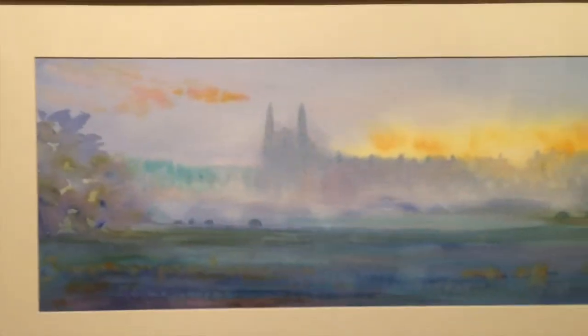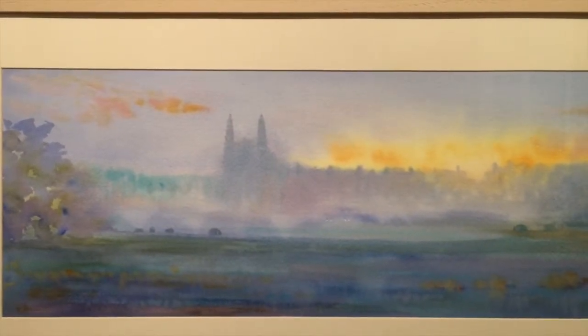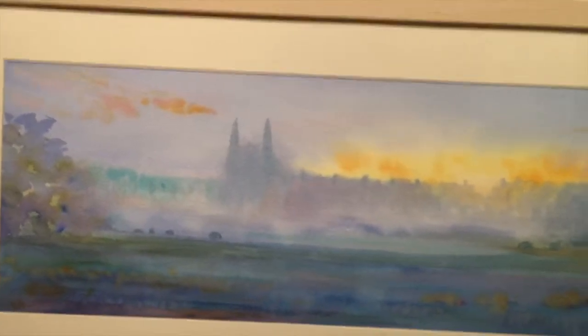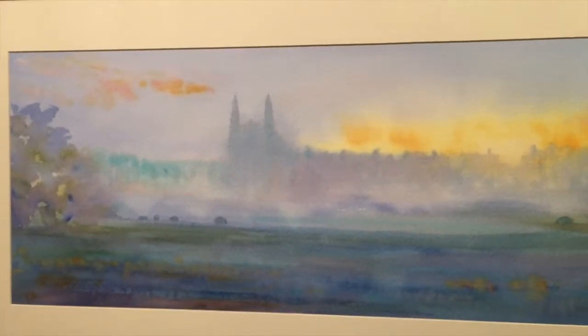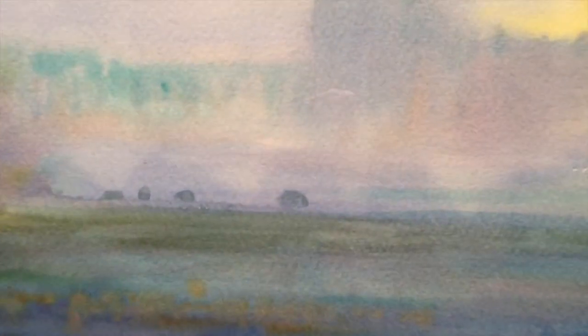Another university town, well, the university town, of course, Cambridge. A very misty view of King's College Chapel and the Georgian buildings either side of it. I didn't want to make too much of them. I just wanted to create a mood. Those two spires of that wonderful building across the meadows of the cows.